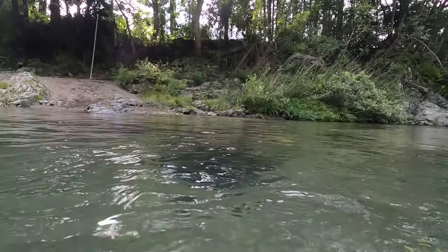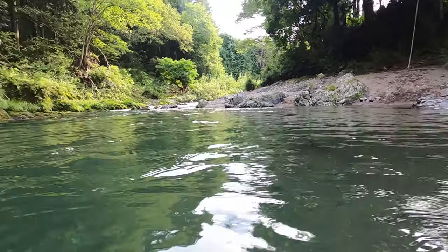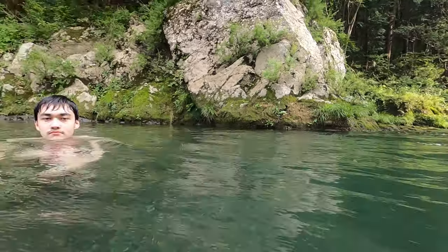Rivers in the countryside are great for swimming and jumping in. Because of its deep areas with rock ledges, it can also cool you down in the summer.